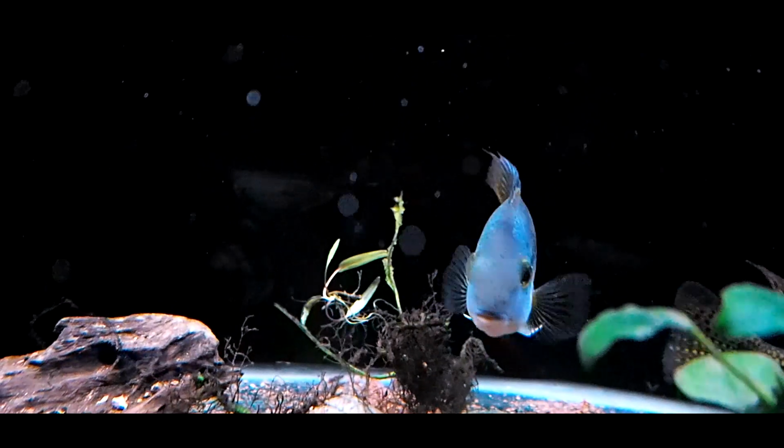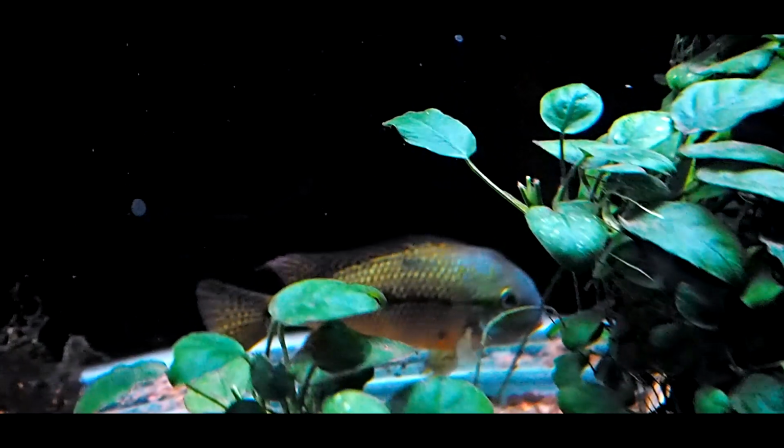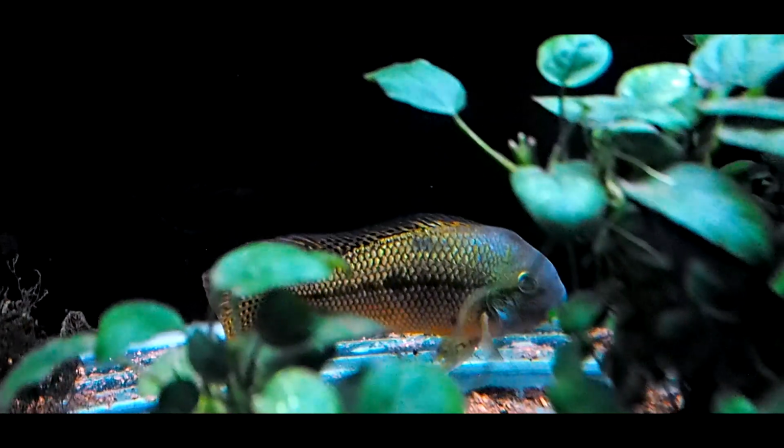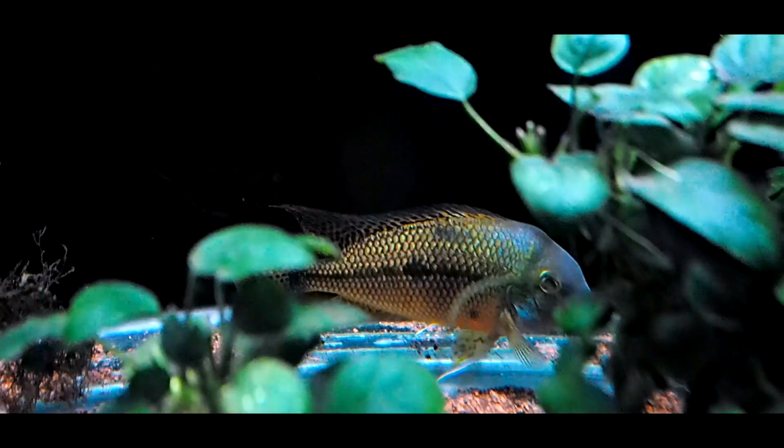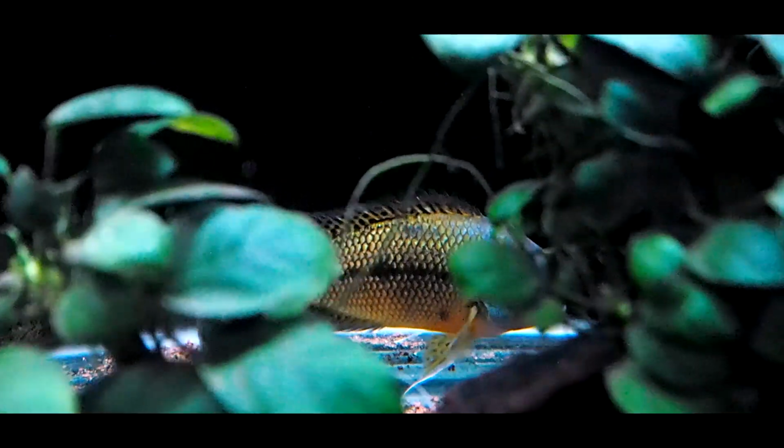Macaws are, again, not the most aggressive fish. They will defend their territory, but in general they're quite placid. So if you're looking for a more community-based cichlid, these guys would be perfect for that.